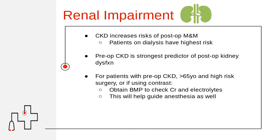I will say that for patients with preoperative CKD, if they're older or if they're doing a high-risk surgery, especially if you need contrast, I usually get a BMP, make sure that their creatinine's doing okay and that their electrolytes are okay, and that does help guide anesthesia as well. A lot of anesthesiologists like to do Toradol for postoperative pain control, which is a great medication, but being an NSAID, they're not going to use that in a patient that's got a creatinine of 1.6. So those are just good things to kind of preoperatively think through.